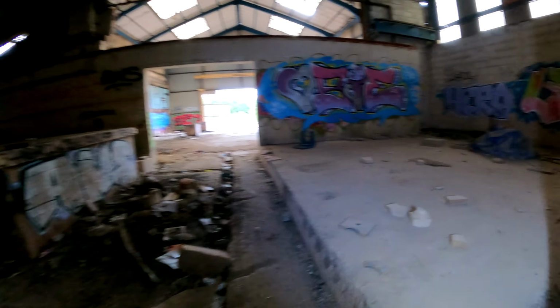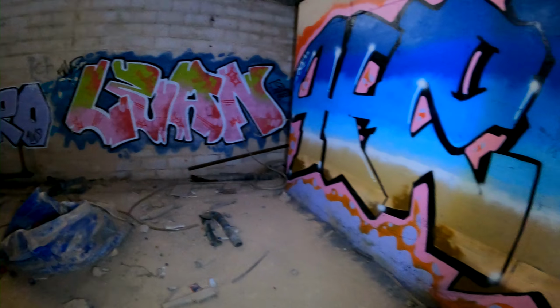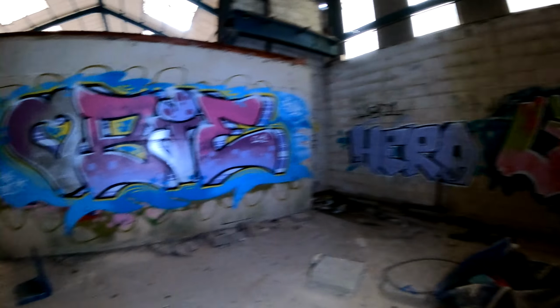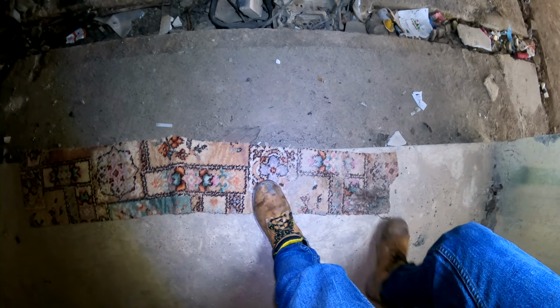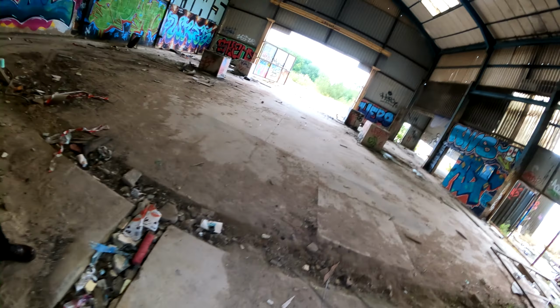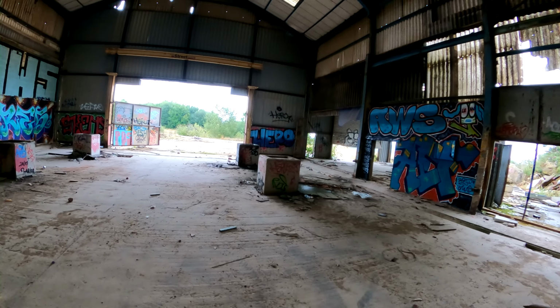That's a big hole. Oh, aye. You fell on the one bottle. I know. I wonder what they'd store here then. Hey, old carpet. That's random. So what was it, like an old stoneworks? Is that making slabs? Think so. And warehousing.